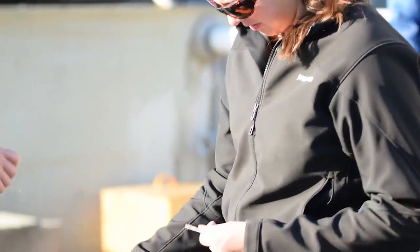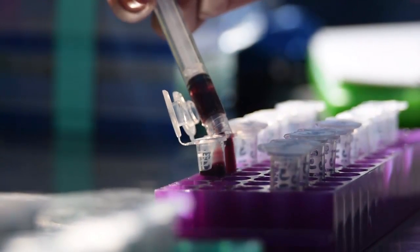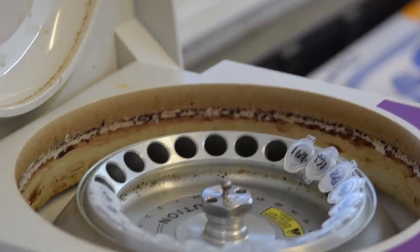Dr. Leah Medeiros is a postdoc on the project. What she's doing is transferring blood that's been collected in syringes into these tubes where it'll be spun down and plasma will be collected. And that's what we use to measure the estradiol level in the plasma of the fish.